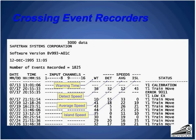For instance, you have different columns that show date and time. Input channels we'll ignore for a moment. And then you have 4 columns that show speeds. Actually 3 that show speeds. The first one is called WT. That is warning time. That's the warning time that the crossing recorded that it gave.